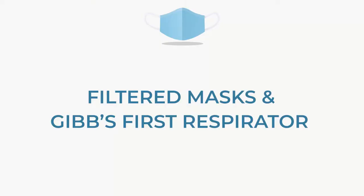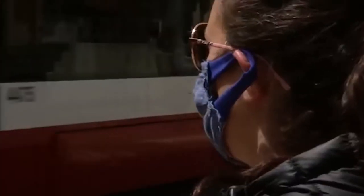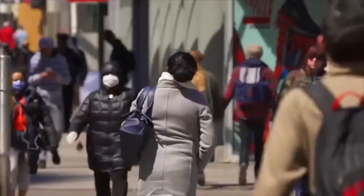Filtered masks and GIBB'S first respirator. The use of masks throughout history has not only been to combat diseases such as the plague, but also as a protective measure against the inhalation of harmful gases. Thus, in 1854, it was discovered that activated carbon could be used as a filtration medium for various vapors and was incorporated into the masks and filters of many miners, such as the John Stenhouse mask.